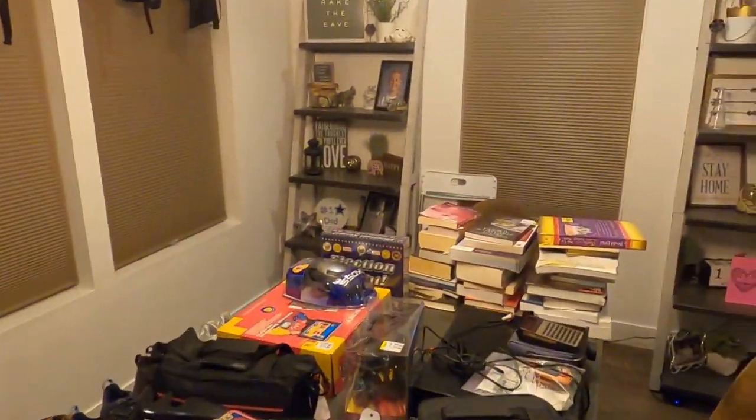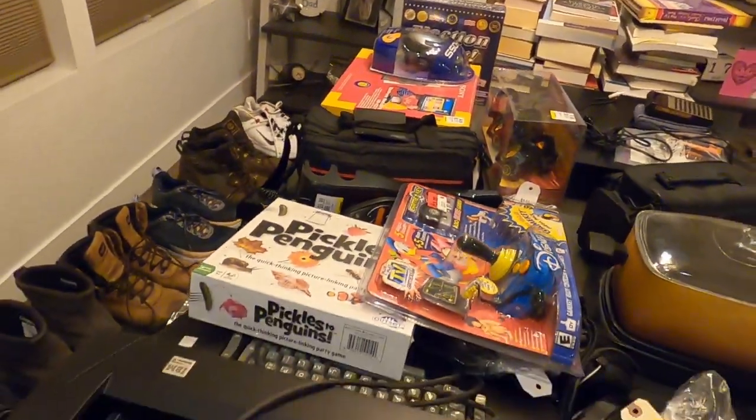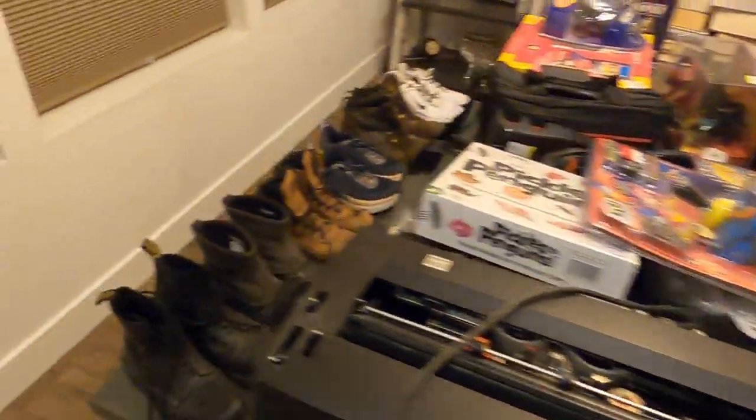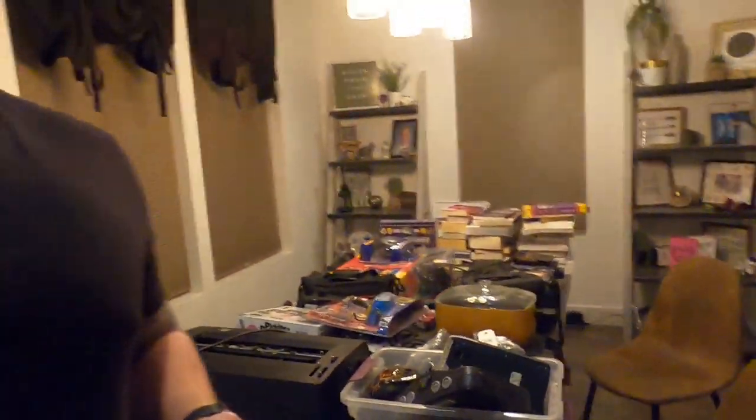I got everything inside, as you can see. I got my books over there. Got everything in here. I bought a lot of stuff today. A bunch of shoes over there. But let's talk about numbers.